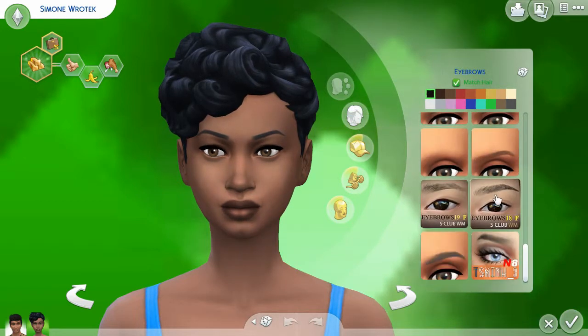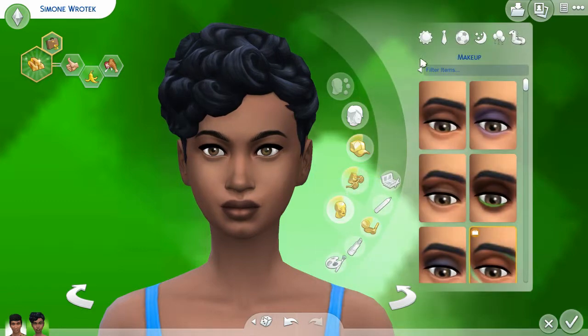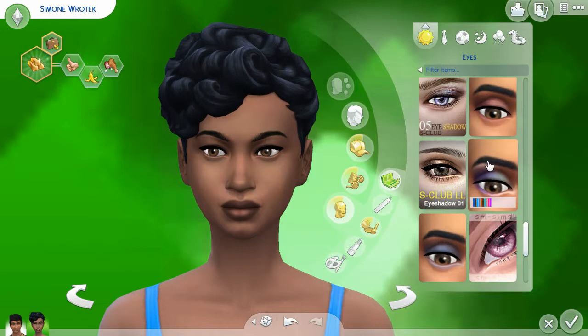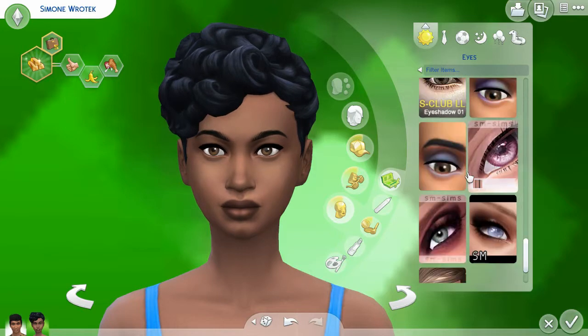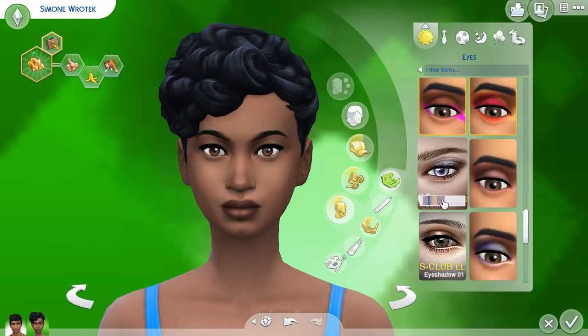Let's see. I like those eyebrows a little bit more. Let's get her in every day anyway. Let's make sure, let's give her a little bit of makeup. Not much, just a little something. Let's see. I want it to at least show up, so let's try these.